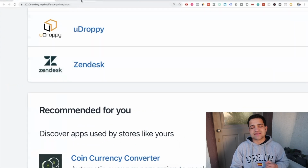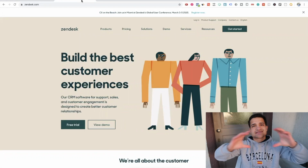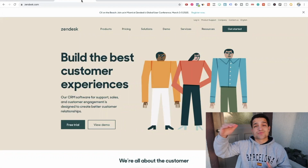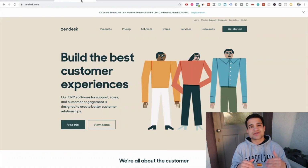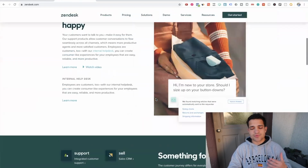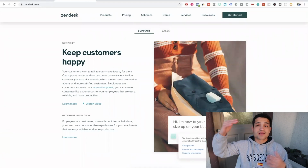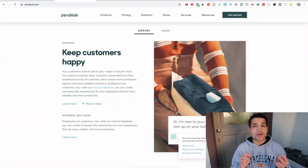Zendesk is a customer support software in which you create basically a system that allows you to get customer support tickets and answer those tickets. And you can even hire somebody from the Philippines from, let's say, $5 per hour. They can just go into Zendesk, into the software, and answer customer support requests again and again and again. You've probably seen this with really big companies like Apple, let's say Sony, or just giant companies, multi-billion-dollar companies.